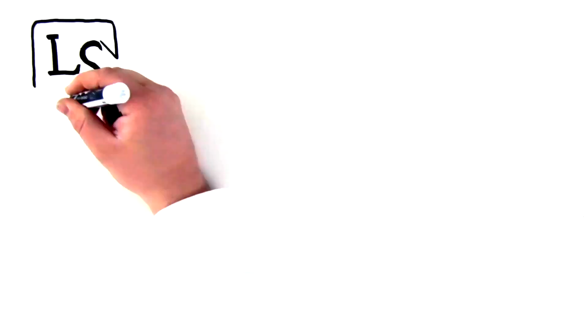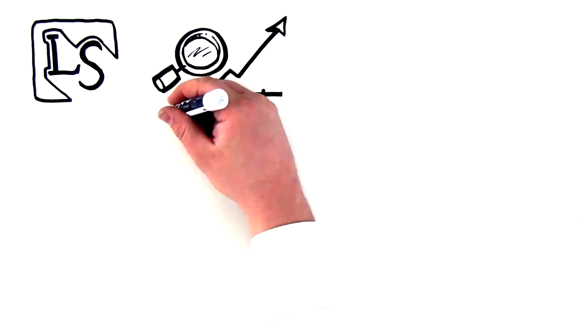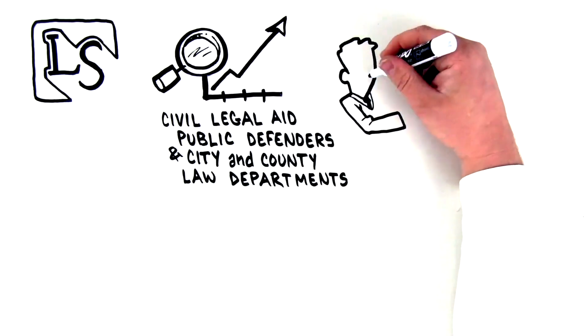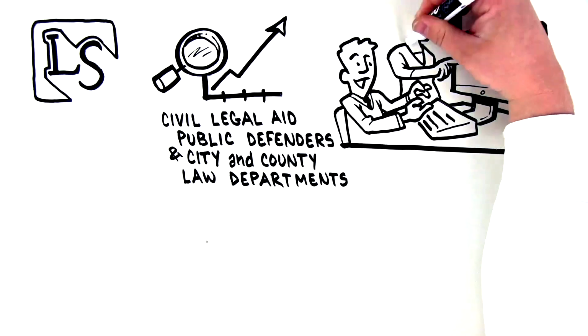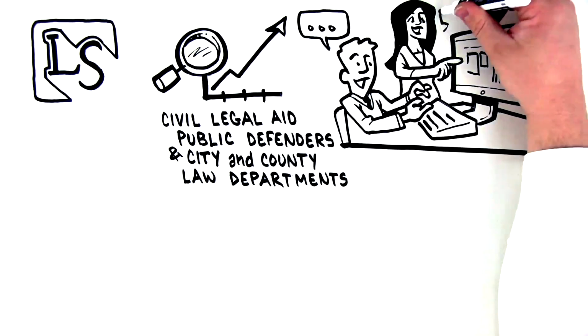LegalServer's web-based case management software is ultra-focused on enhancing productivity for civil legal aid, public defenders, and city and county law departments. We work collaboratively with each new client, configuring the system to more easily capture, manage, and report on data relevant to the type of legal services provided.